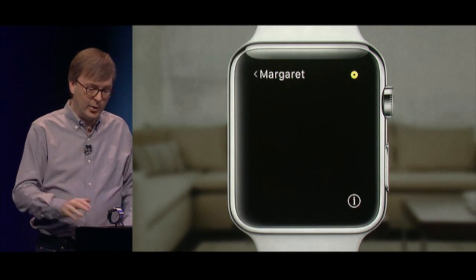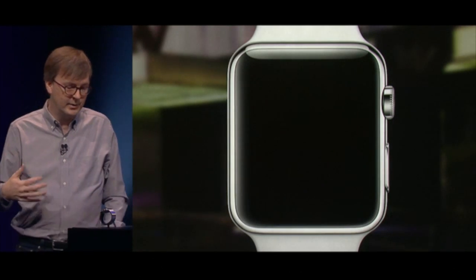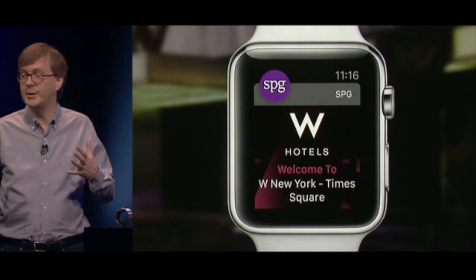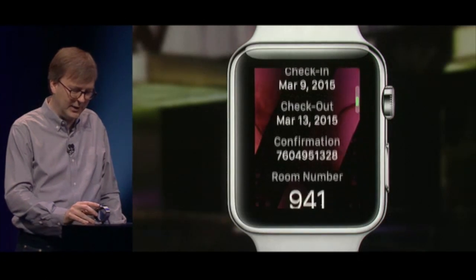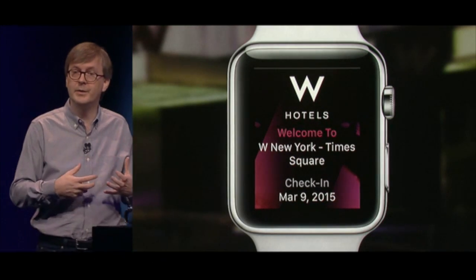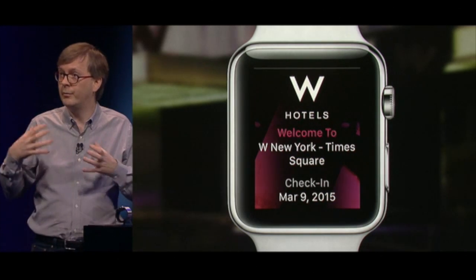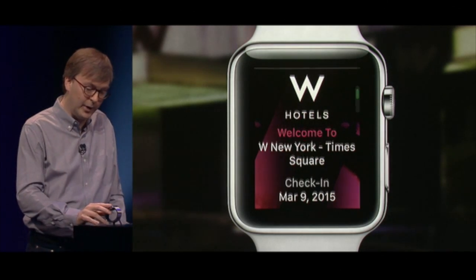Now, when I arrive at my hotel, I'll also get a notification when I get near hotels like SPG's W Hotel. And here's my reservation information for the hotel room right here. So you can see it's got all the information I need to check in, my confirmation number, my room number. And you can see these are really rich notifications. They have images, they have great typography and rich layout. And this not only looks great and reflects the brand of a company, but it also makes it easier for you to understand very quickly.